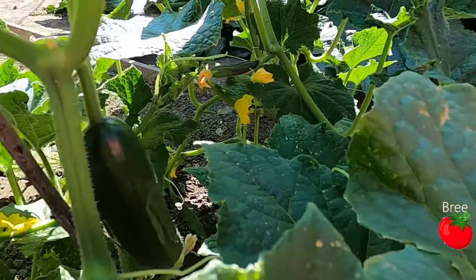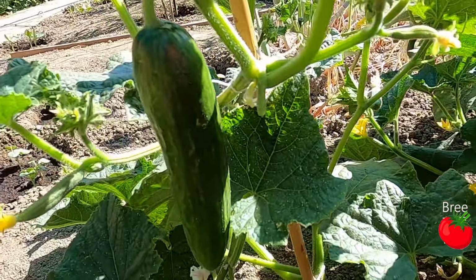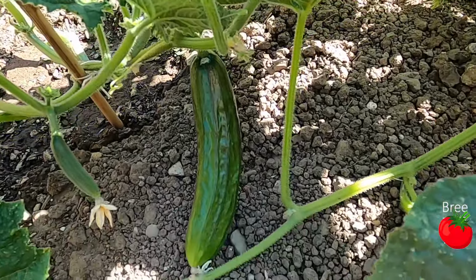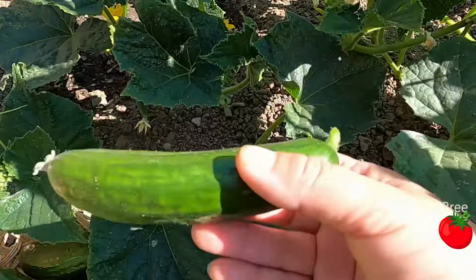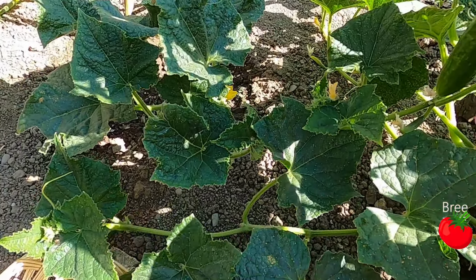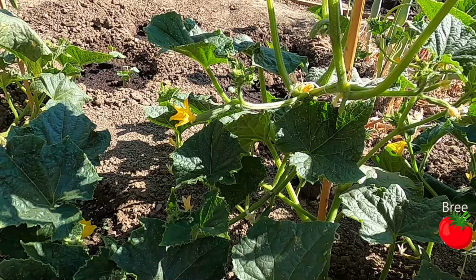Cucumbers are warm-loving vegetables that grow quickly. Early maturing varieties can be harvested in just over 50 days. The suitable growth temperature is between 10 to 32 degrees Celsius, so daytime temperatures of 25 to 32 degrees Celsius are ideal. If it exceeds 35 degrees Celsius, photosynthesis will be poor, so in the high temperatures of summer, you should appropriately shade cucumbers to avoid prolonged high temperatures.